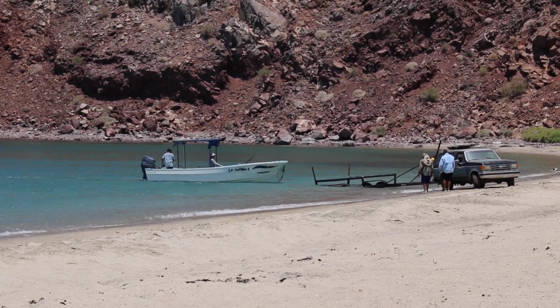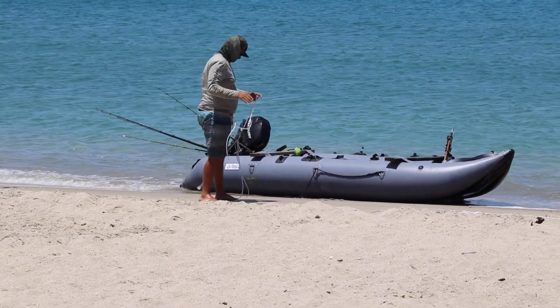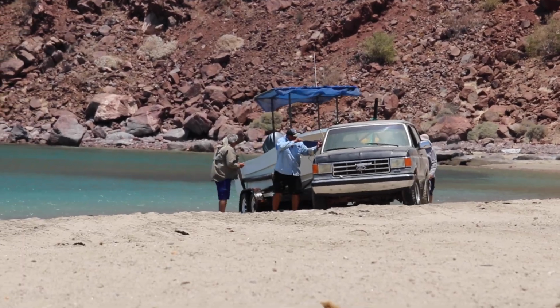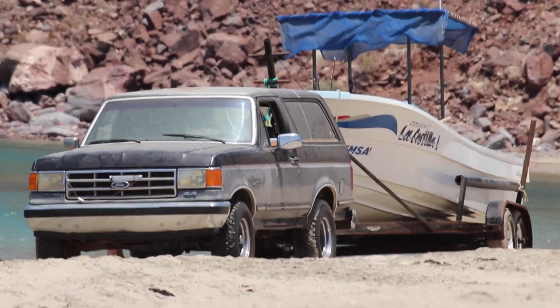When we were out at the reef, we had left about 45 minutes prior to Roberto leaving, and of course, with his 150 horsepower outboard, they beat us back home. As they got to loading their boat back on the trailer, we got started filleting fish and packing up.